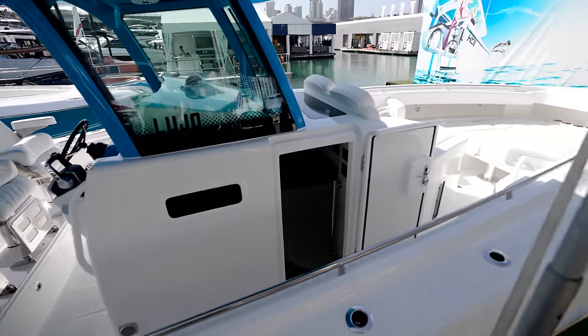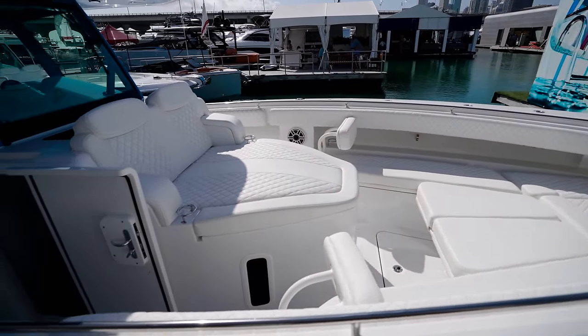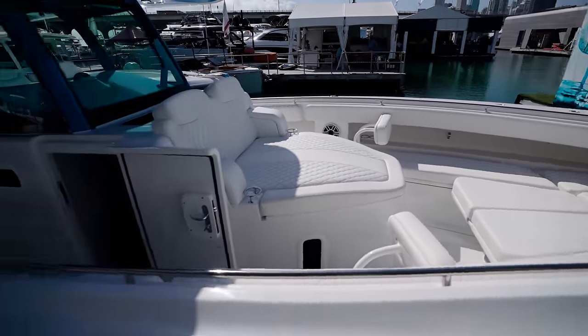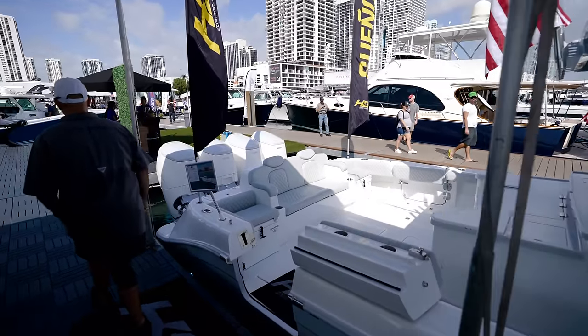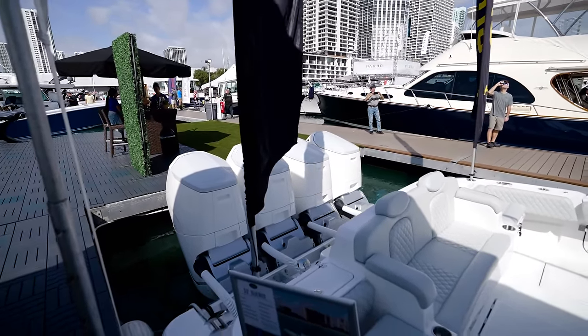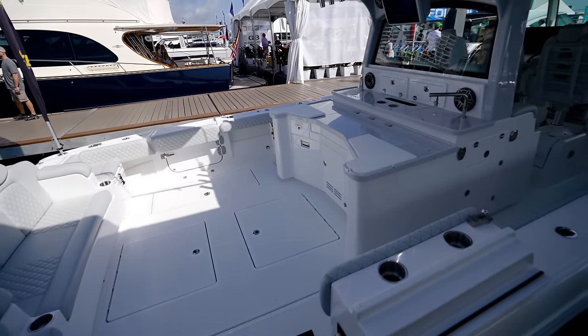I really can't get the shot, guys. Yeah, can't get the shot in there, but look at this. Beautiful. What is this? This is a Sueños, so it's a 53-foot Sueños. Quad 600s. So you see they're all a little different based on what the customers want.